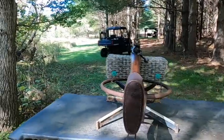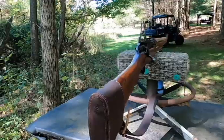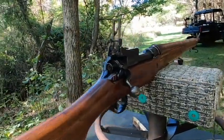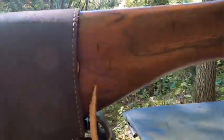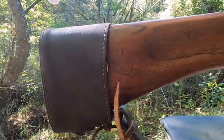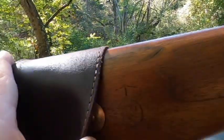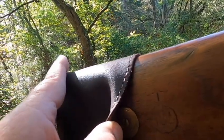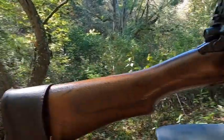Sometime after 1968, it was imported from Great Britain into the United States, because it has an import stamp on it. It's a lovely mechanism on this thing. It's all original. Hopefully you can see the Winchester stamping on the stock, and right here are the unit discs, with numbers all over it that I can track down to figure out the history of this gun. There's the unit disc right there.